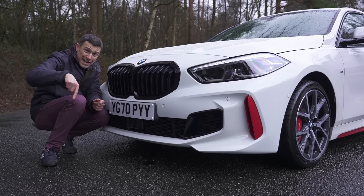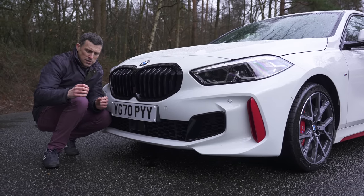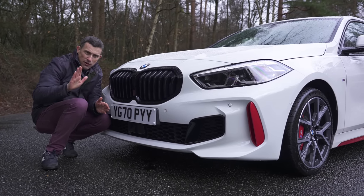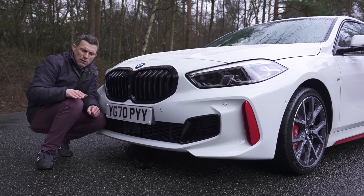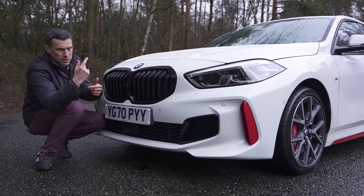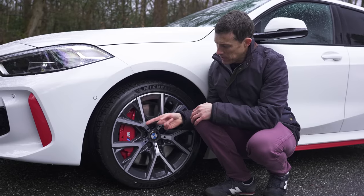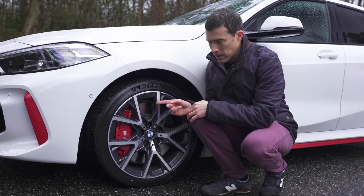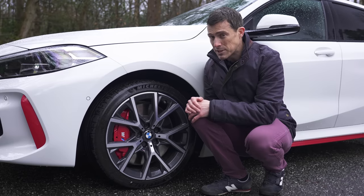To get you rotating into the corner in the first place, they've tweaked the car's stability control system. So what it'll do, when you lift off the accelerator, it'll brake the inside wheels to get the car rotating, but it won't allow it to rotate so much that you end up spinning off the road and into a tree. You get M Sport performance brakes, so you've got 4-pot calipers here at the front, gripping 360mm discs, bigger than you get on the front of the normal 1 Series.